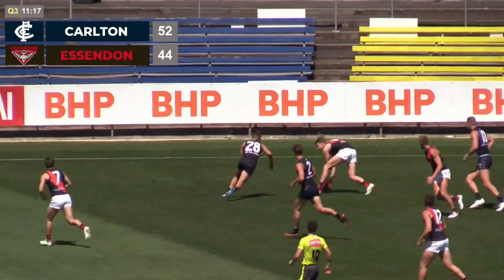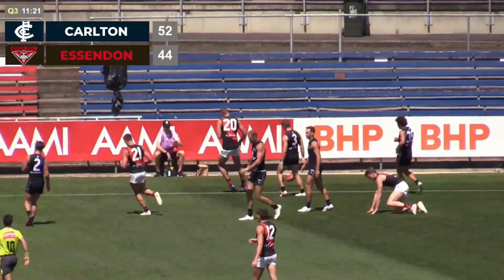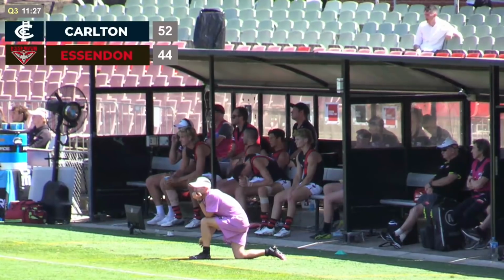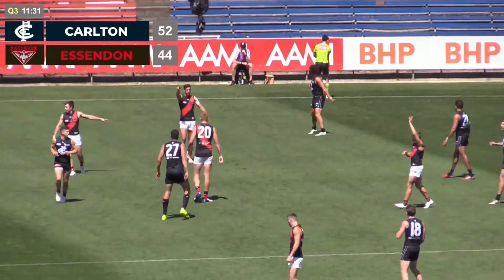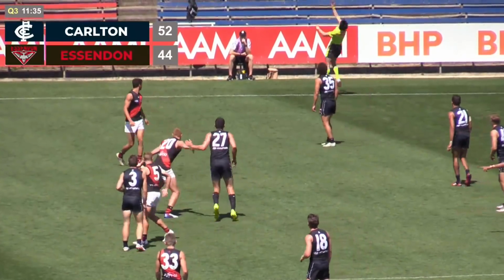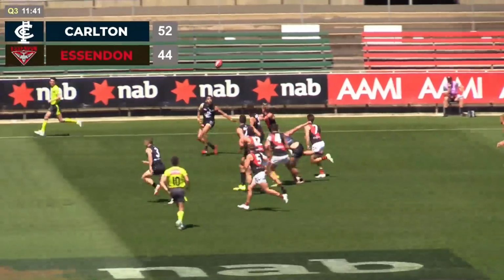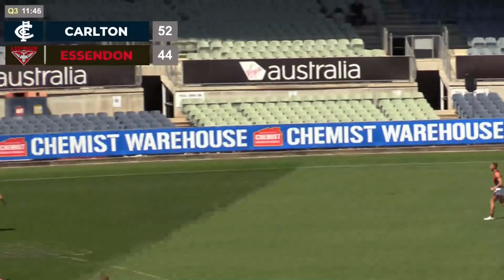Kick forward now. It's well tapped away by Cunningham, but just can't get onto the second ball. Ridley nips that off and it's out for a throw-in. Pitney against Peter Wright in the ruck and just tosses him aside there. Out to Dow, who gets a nice sweeping handball to Martin and Curnow, and they go forward again.